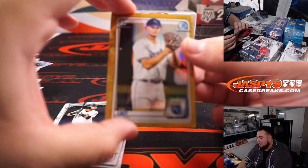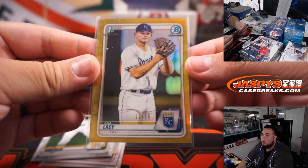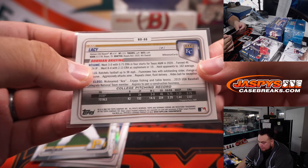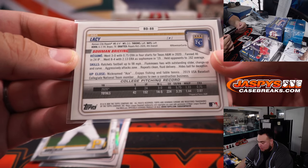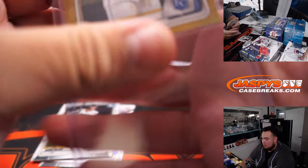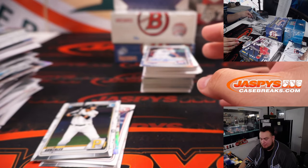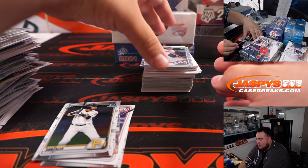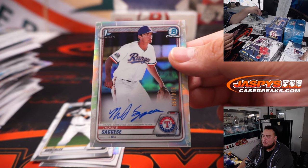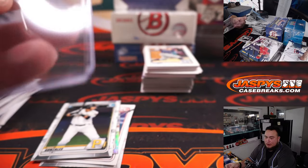We have Asa Lacy. First to 50. With a gold. Gold. Fourth overall pick in 2020 for the Royals. It's a nice one there. Tupperman. And then, well, actually we got this guy already, but this is a refractor now. It's a $4.99. It's another hit there for the Rangers, Garrett.